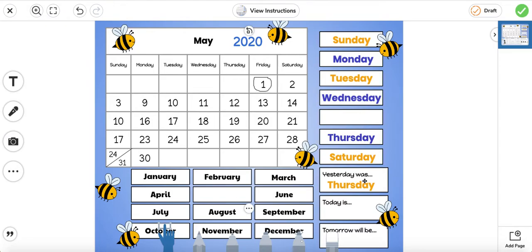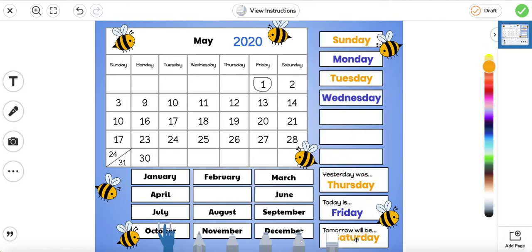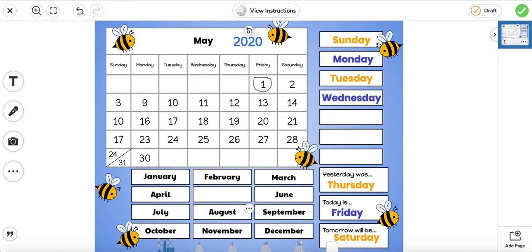Oh, there's 2 Thursdays. Okay, we need to fix this one. This should say Friday. Tomorrow will be, if today is Friday, tomorrow will be Saturday. Great job. Okay, so we're going to move on to fluency.